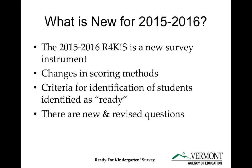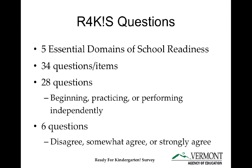The new Ready for Kindergarten survey also includes new and revised questions, including 6 in the health and physical development domain. Across the 5 essential domains of school readiness on the Ready for Kindergarten survey, there are 34 questions. These questions might also be referred to as items. On 28 of those questions, kindergarten teachers are required to rate each child's skills as beginning, practicing, or performing independently. 6 additional questions related to health and physical development ask teachers to disagree, somewhat agree, or strongly agree.